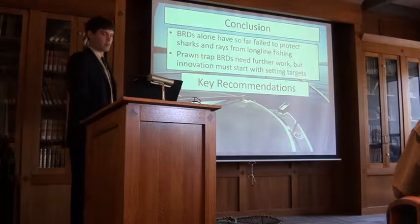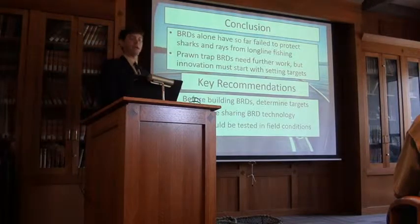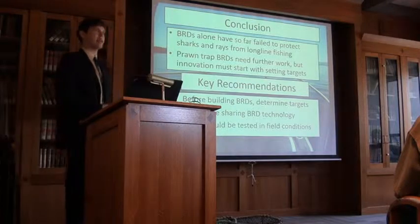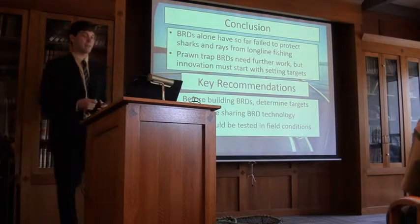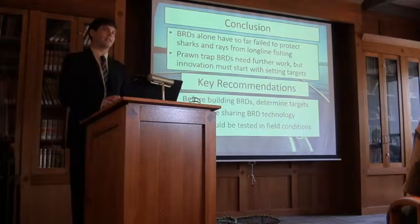And so I wrap up with 3 key recommendations. First of all, before you embark on a project like mine, come together and determine your targets. So figure out how much is okay to catch, how much you're willing to forego in terms of catch, and what the economics are around a lost catch, for example. Second of all, you need to incentivize the sharing of bycatch reduction device technology.